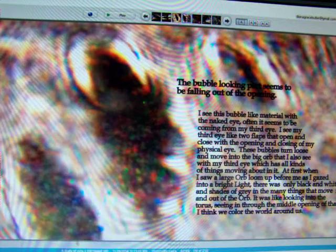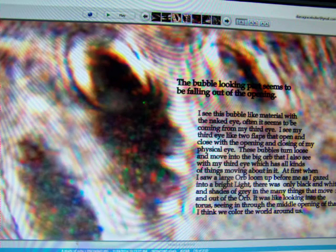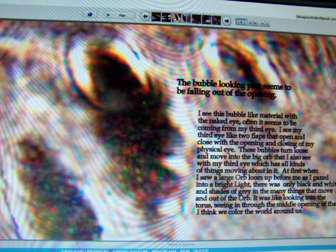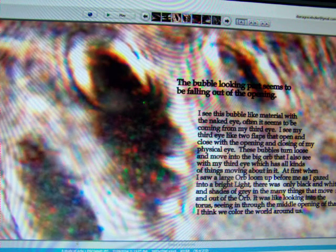I think we color the world around us. And I say that because one day I saw from the two flaps a colorful ribbon of colors come out into the bigger orb, and then everything started being colorful.